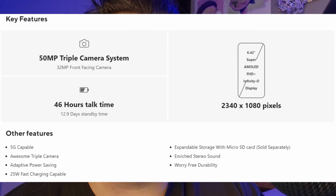For the Galaxy A54, of course, this is going to be a 5G capable device. We have a decent triple camera setup, and I've definitely noticed the pictures have gotten better. The colors and stabilization for the video have gotten better as well. And of course, we have a new, more premium design. We have a glass back instead of a plastic back that we saw on devices before the Galaxy A54.